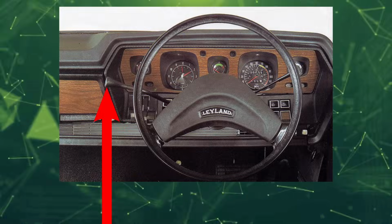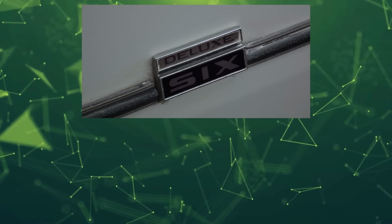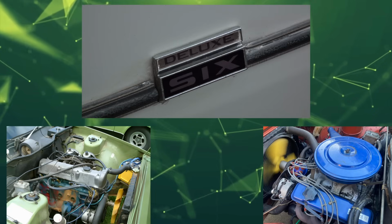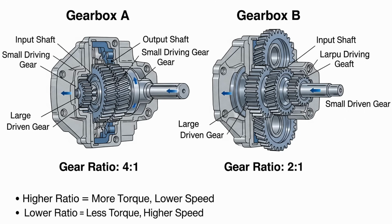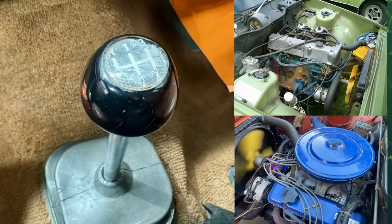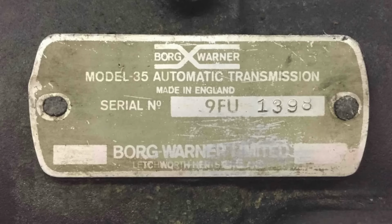The 3 speed was a heavy duty unit column shift that came standard on the Deluxe and was available with both the 6-cylinder and V8 engines, but had different ratios set up for each. The 4-speed was considered the performance-orientated option, using a floor shift and more commonly paired with a 6-cylinder engine, but also available on the V8s. Finally, the Borg-Warner 35 automatic was a highly reliable and widely used 3-speed automatic gearbox.